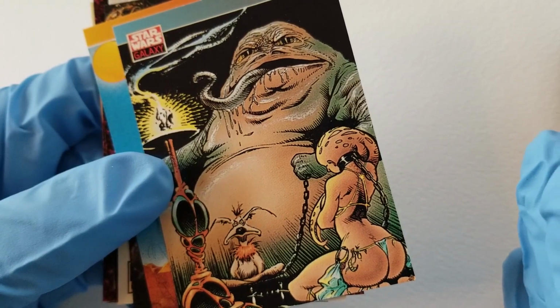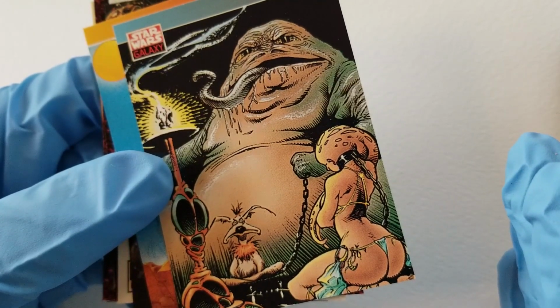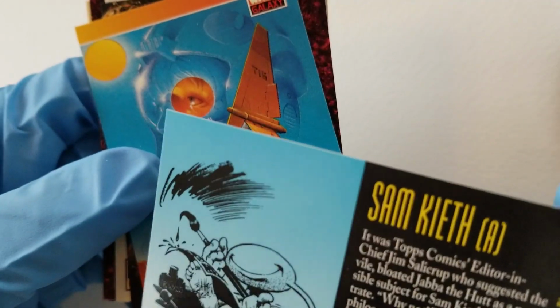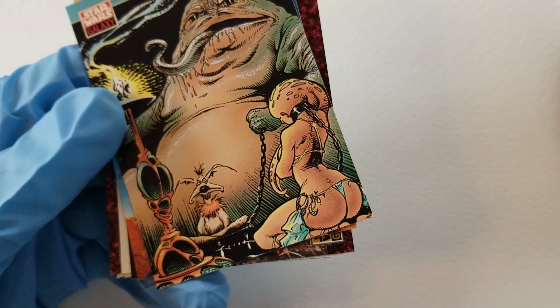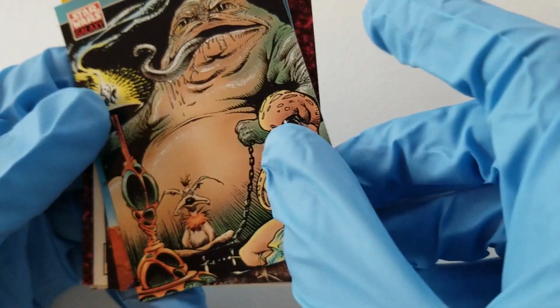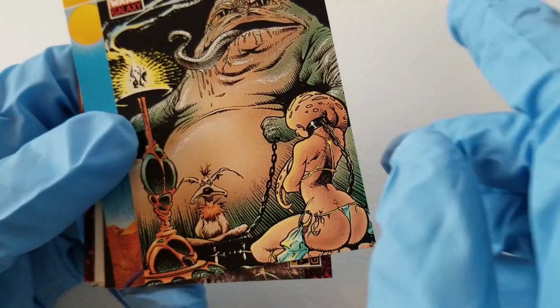This one, I loved Sam Keith at the time. I think in '93, Image is probably on the scene at this point. And anything by Sam Keith was great. And he has his trademark sort of big booty girls, much like Julie in The Maxx.